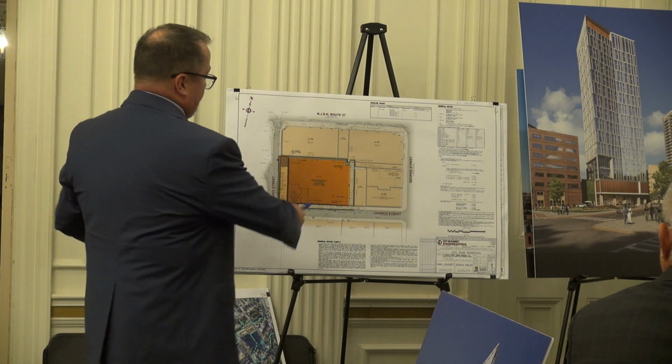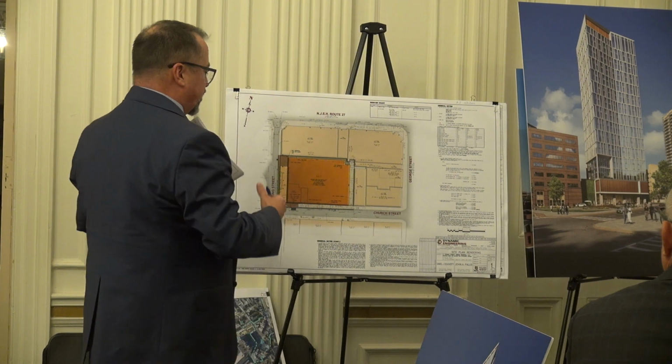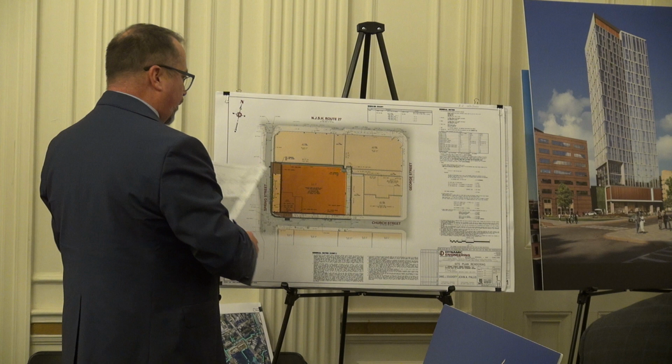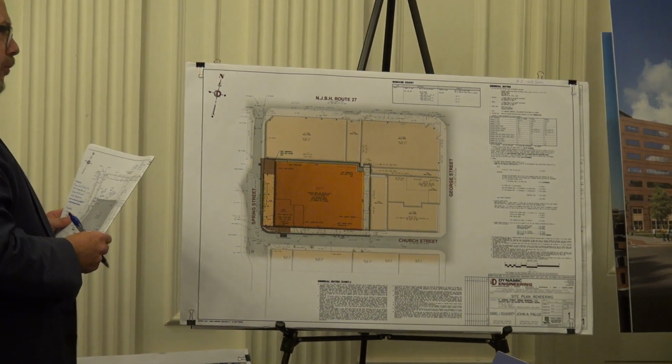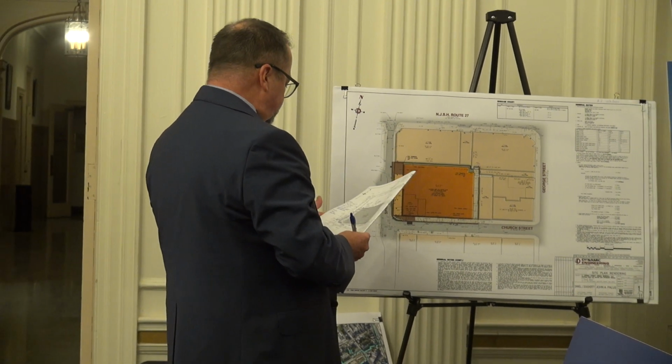So from a lighting perspective, we'll have wall-mounted lights. We'll provide the lighting analysis that your planner and engineer had asked for to show that we conform with the minimum standards of the city standards, and that will be no problem, as well as the internal parking garage. It was requested that we provide lighting for the internal parking garage, and that as well will be provided.